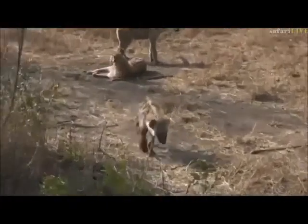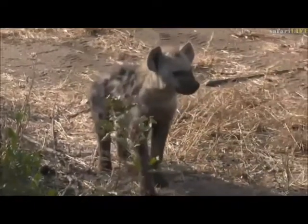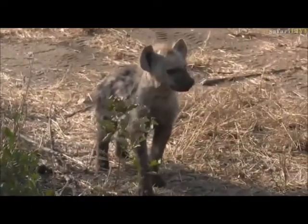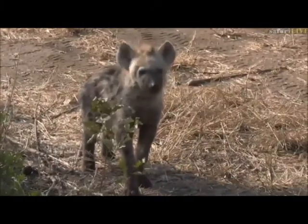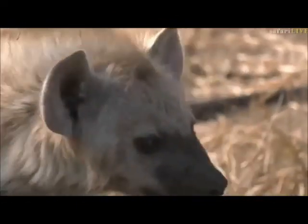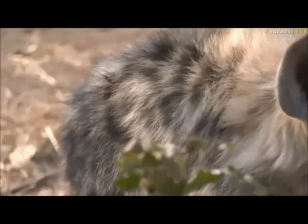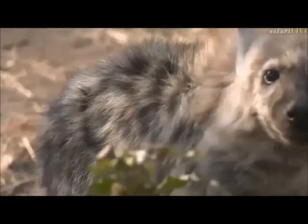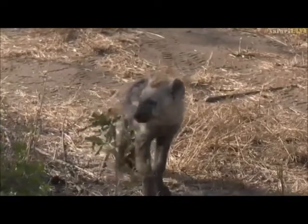Now, of course, Djuma is going to do her usual story and come and investigate what goes on. Hello, little one. You are getting very light in colour now. You're starting to lose that black day by day. In fact, the more I see you, the less black you have on you. What are you watching behind us? Is there another hyena coming? No, not that I can see.